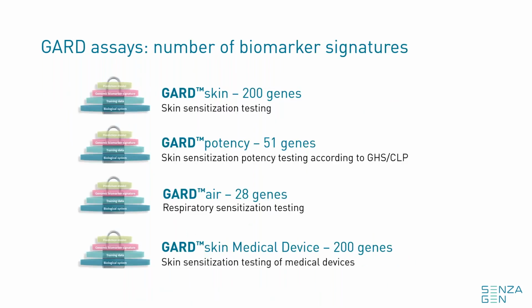All our GARD assays are based on the same technology platform, using the same biological system, but the difference between assays are the available training data and identified genomic biomarker signature. And as you can see, the signature consists of 200 genes for GARD skin, 51 genes for GARD potency, 28 genes for GARD air, and GARD skin medical device comprises the same 200 genes as for GARD skin.